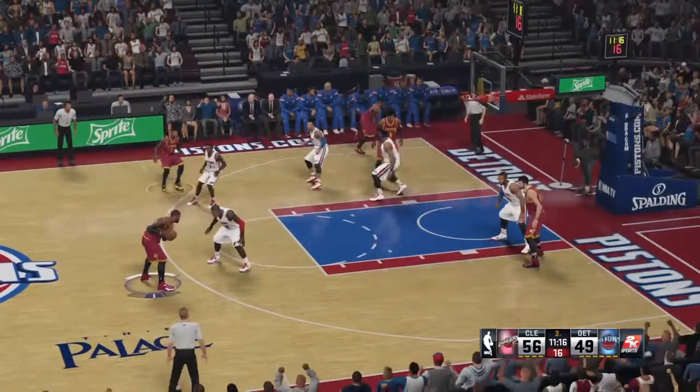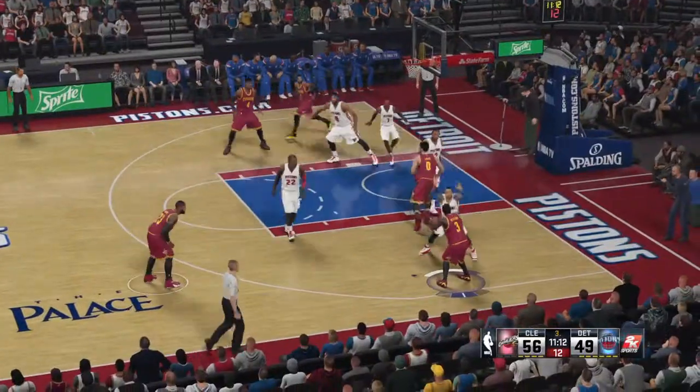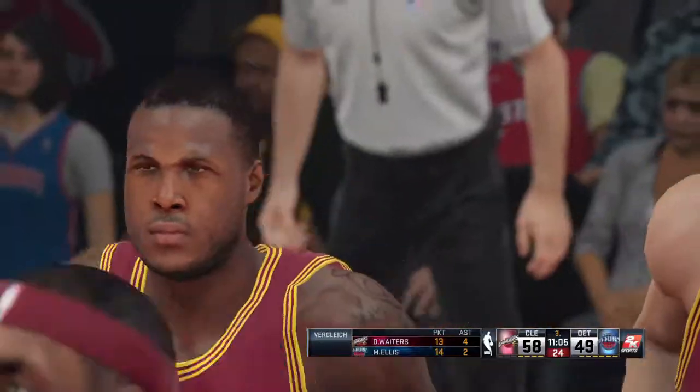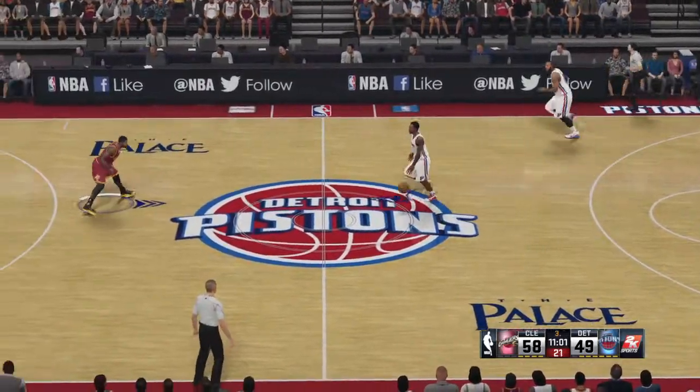Irving against Jennings. Raiders on the wing. Lets it go from 11. There's the bucket. Good. Waiters got 13. And after that last game, Clark, I'm not surprised to see him so hot. He's got it rolling right now.